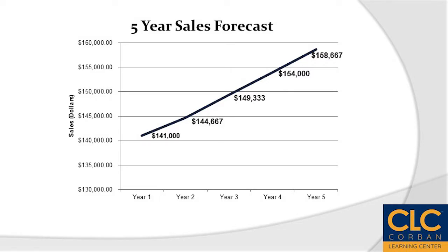Next is the 5-year sales forecast. We just wanted to briefly show you this to show the upward trend that we are projecting for the Learning Center in sales from years 1 through 5.